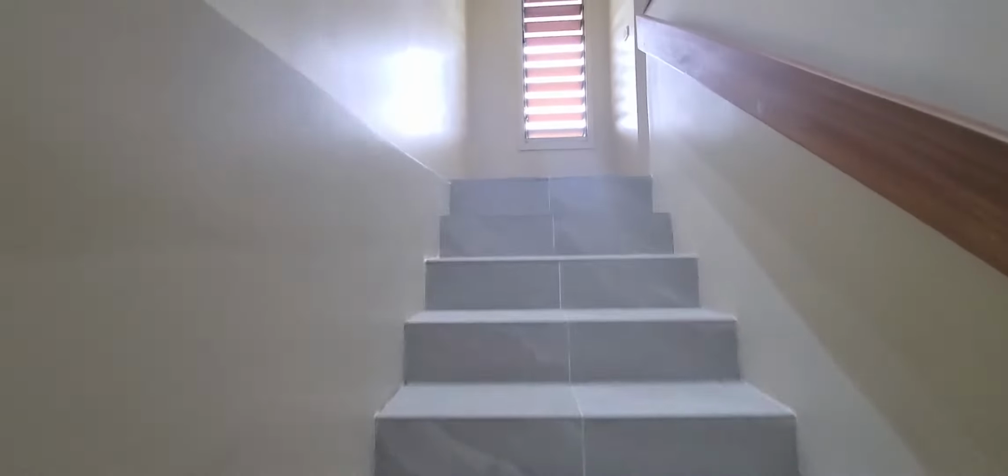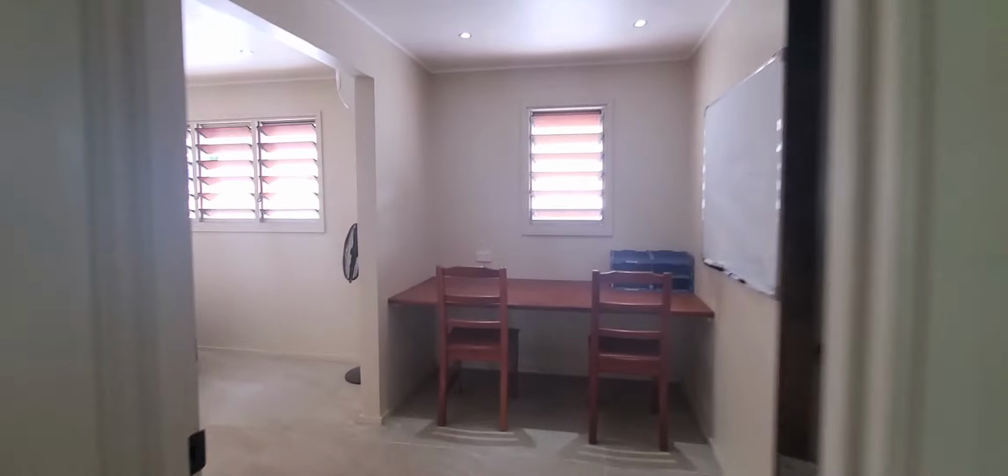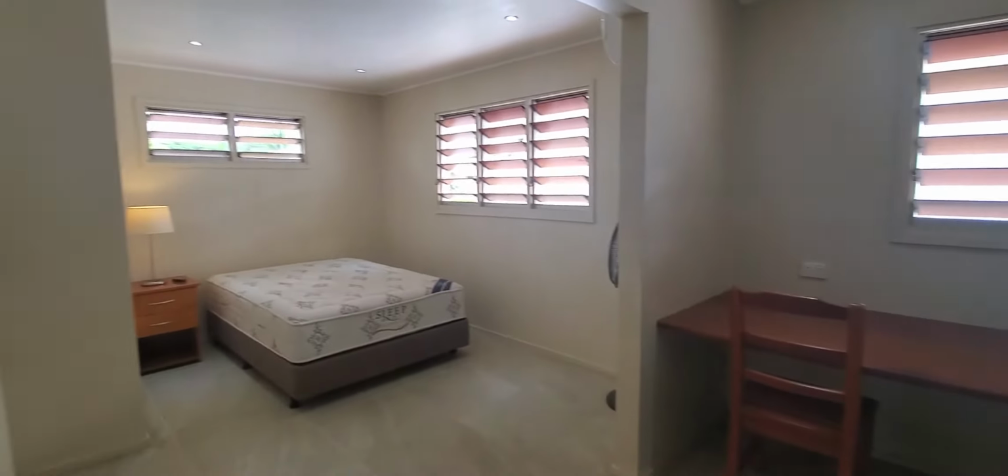Upstairs, let's give it a quick go. We've got 2 bedrooms plus a bathroom up here. Great thing is, look at this nice built-in desk too. So home office, all the mattresses are brand new here as well.